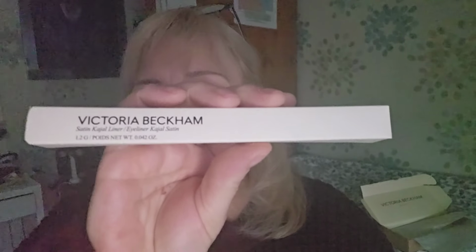Right, so Victoria Beckham had a promotion on, whereas if you bought any products, I think it was over a certain amount of money, you got a free eyeliner. Now, the eyeliners, I'll just show you there, Victoria Beckham, they are the satin Kajal liner, and the one I have not got is Bordeaux. So that came free with the purchase. I like to purchase sets so you can save money.